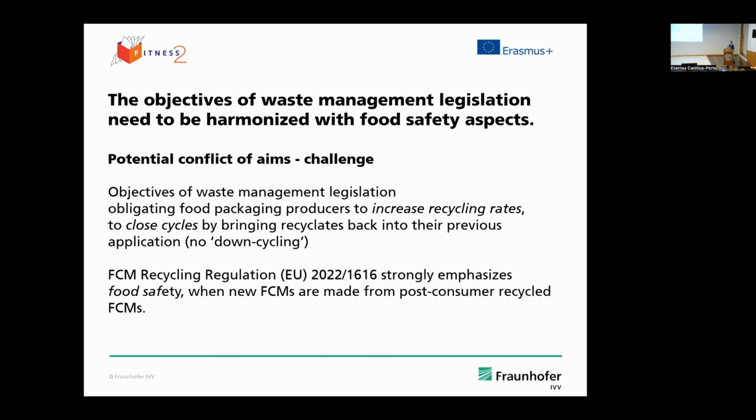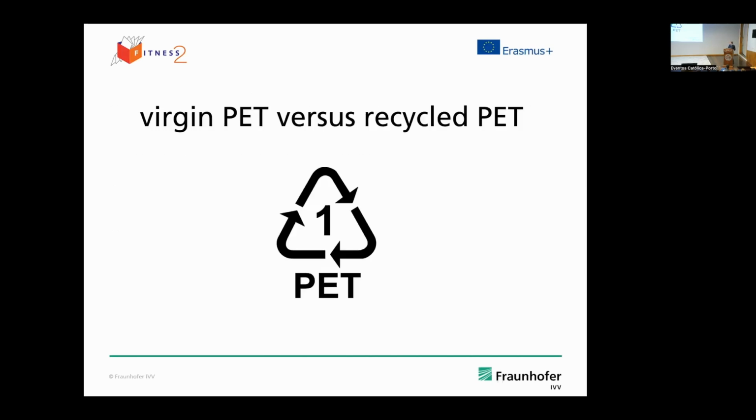At the same time, the EU recycling regulation, and also the previous one, strongly emphasizes food safety. When new food contact materials are made from post-consumer recycled materials, these materials must be safe. And this is a potential conflict of aims, or at least a challenge. So let's have a look at how virgin PET is treated in comparison to recycled PET when it is used for food contact materials.